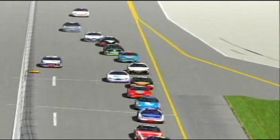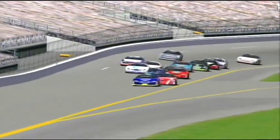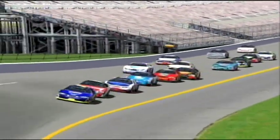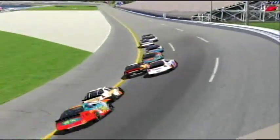It's all factored in to the simulation here in NASCAR 2003. Still the cream of the crop when it comes to NASCAR style simulations. It is still number one. Nothing has come close yet. That is why here in 2007 we are still utilizing a simulation, a piece of software created in 2002. A 5-year run is huge for a piece of software, and it's still going strong. You can't find a copy anywhere.